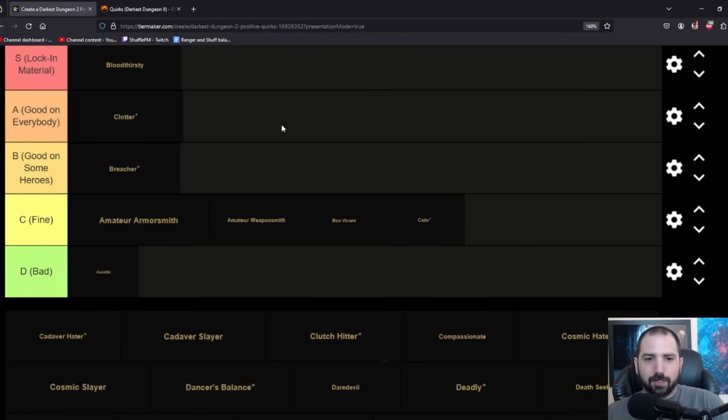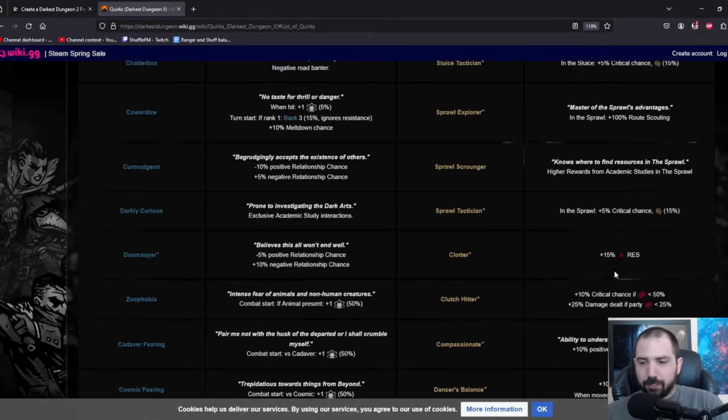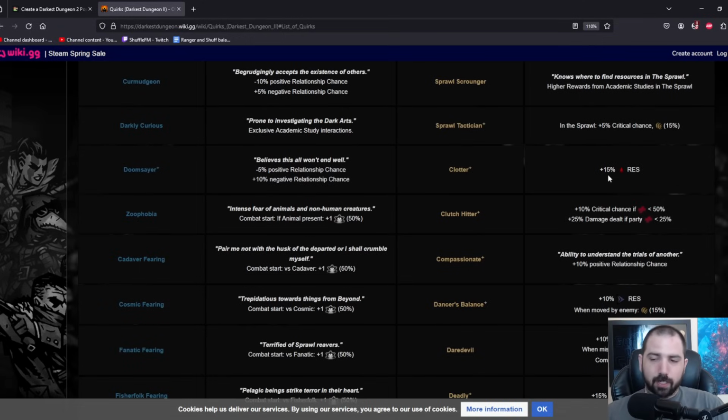Clotter. Good on everyone. That's our first A tier. Wow. So Clotter is just bleed resistance, but bleed is the most common damage over time type. You will see it all the time between gaunt enemies that have it, pillagers have it, and cosmic enemies have it. Those evangelists will just throw it out every turn almost. Bleed is super common, and even with that, every single faction of enemies can deal it as well.